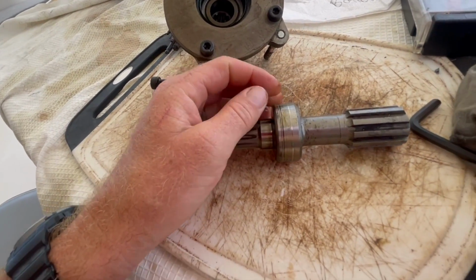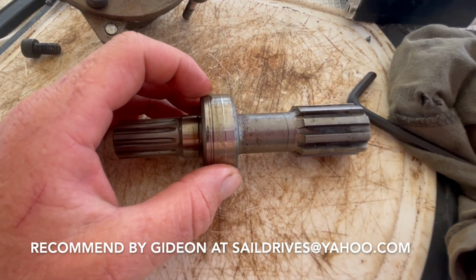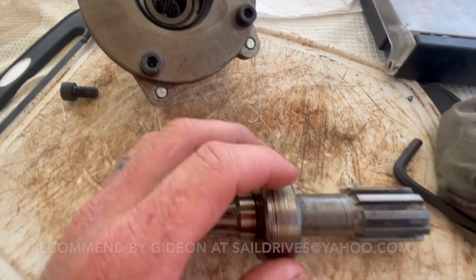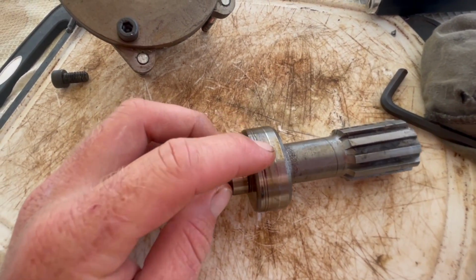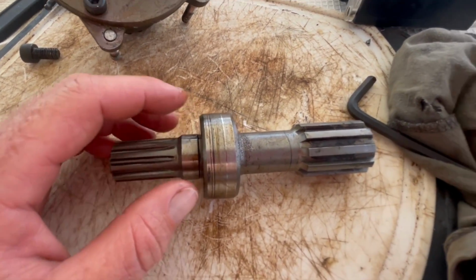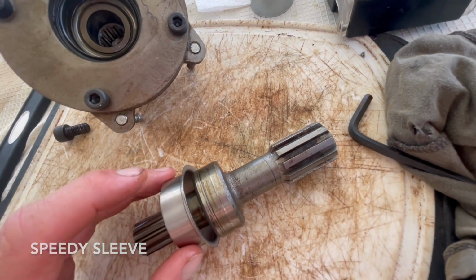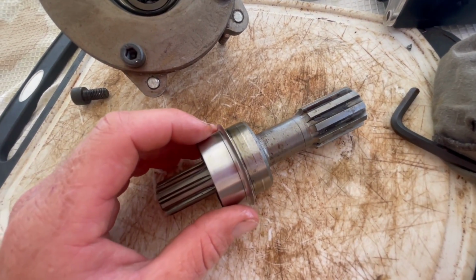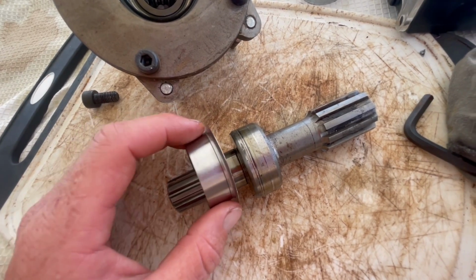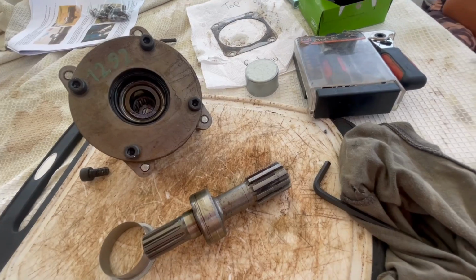And the upgraded seal actually sits in a slightly different spot, so it shouldn't be in the same groove. It's going to be a 10mm aftermarket seal as opposed to the Yanmar 9mm, so the groove should be irrelevant. We did buy a speedy sleeve, which is under Ted's hand there. The idea being that this piece sits over the worn bit and therefore no more grooves, as opposed to buying a whole new shaft. So that's how far we are at the moment.